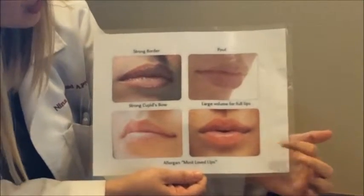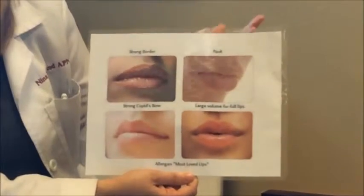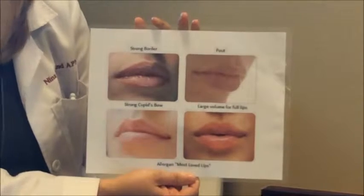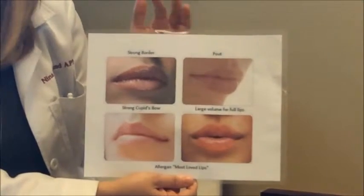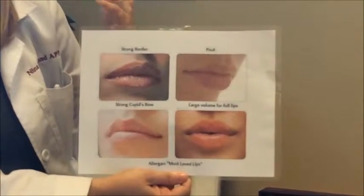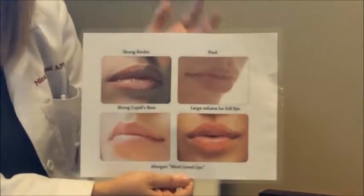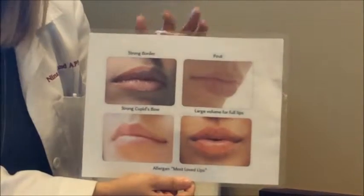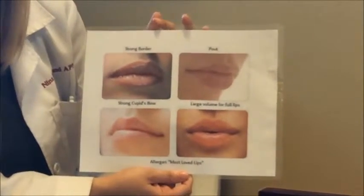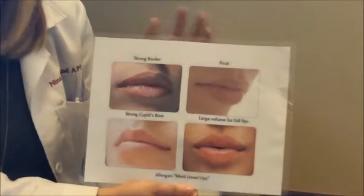The last thing here is a larger volume for fuller lips. You know, just like coloring your hair, different things come in style. You know, sometimes an ombre is in style, sometimes highlights are in style, sometimes lowlights are in style. Right now, what's really in style with lips is bigger, fuller lips. And so we do that a lot for women that never had fuller lips.